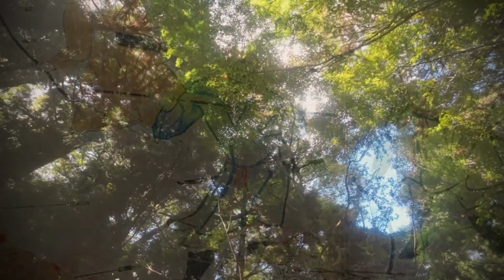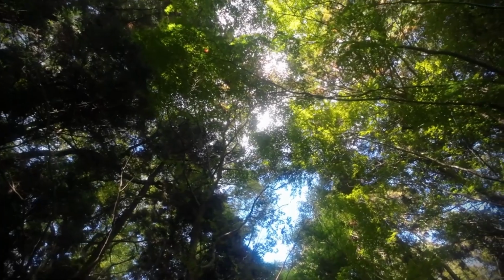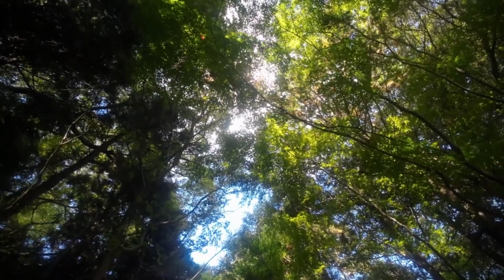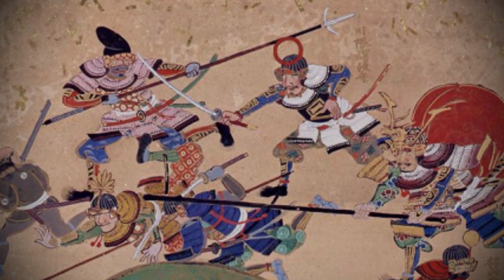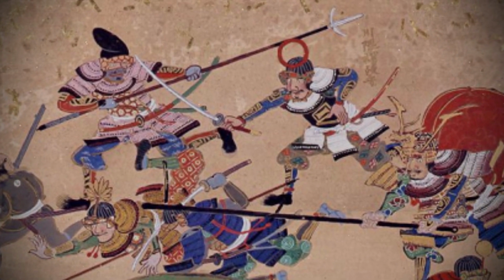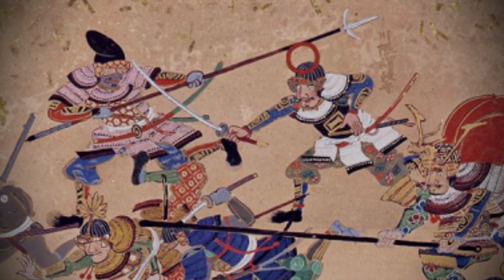Post-Genko, the strategy shifted from individual horseback combat to group warfare that emphasized mobility and the deployment of more foot soldiers. Accordingly, weapons transitioned from bows and arrows to close combat using Naginata and Tachi. Even soldiers with limited training could now engage in combat using the spear, making it a preferred weapon for the lower-ranking infantry.